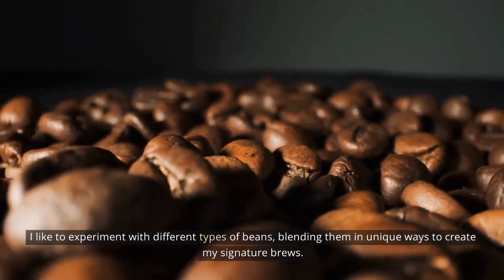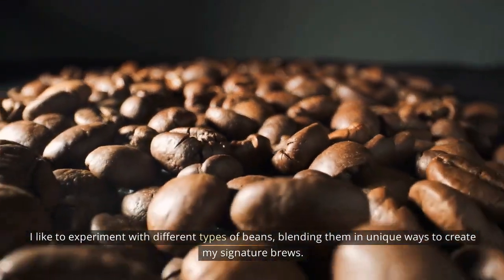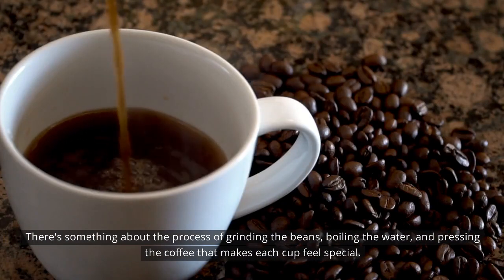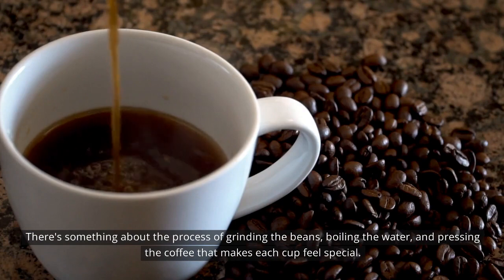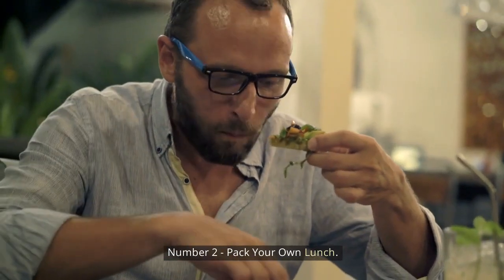I like to experiment with different types of beans, blending them in unique ways to create my signature brews. There's something about the process of grinding the beans, boiling the water, and pressing the coffee that makes each cup feel special. Number 2. Pack your own lunch.